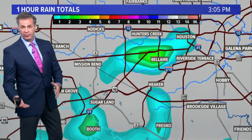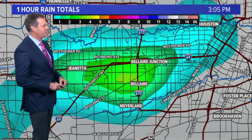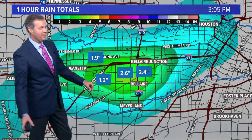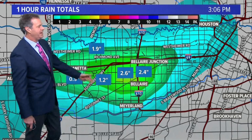So far, rain totals from this, the actual amount of rain that's hit the ground estimated by radar, have been about 1 to 2 inches in many spots, maybe a little bit more. Again, this is the Bel Air area where we had that heavy rain band go through. It's beginning to let up in Bel Air proper right now, but rainfall totals here just since the storm began about an hour ago: 2.6 inches of rain, 2.4 inches of rain, better than an inch of rain.